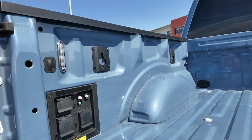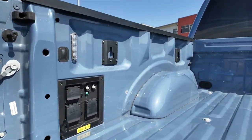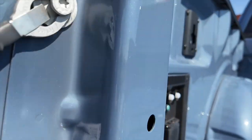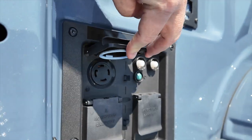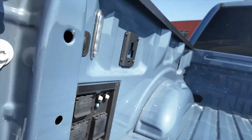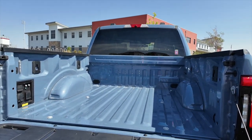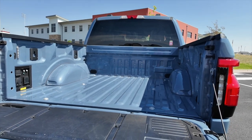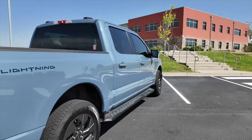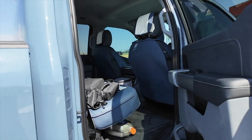Pro Power on board. Is this the 2400 or 7200, Richard? 7200 watt hour of power. So you got, let's see, we got a couple of 120s. There's a 240. Let me get over here. So you got a 240 right there, and then two 120 volt outlets on this side, which that's great. This truck is built and marketed to be able to backfeed your house in case of an emergency. And I know we've heard recently of that happening in some states like Texas, where they've had natural disasters that have knocked out power, and they've been able to basically use their vehicle as a generator, which sounds great to me.